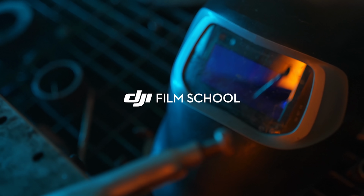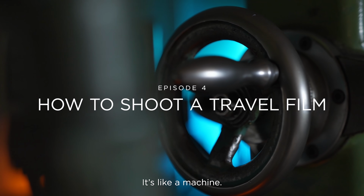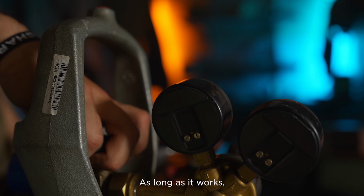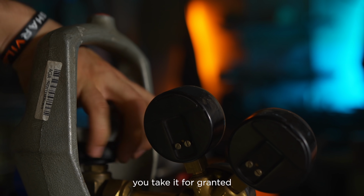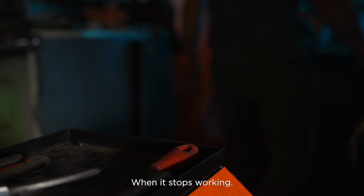Creativity. It's like a machine. As long as it works, you take it for granted. But when it stops working, you want to make sure that you have the right tools to get it going again.